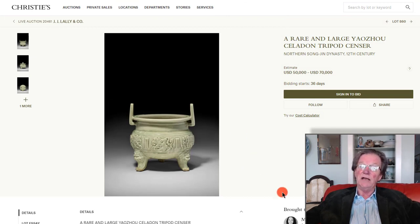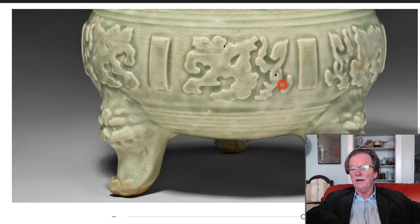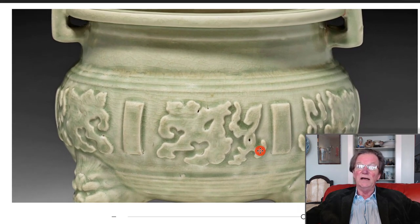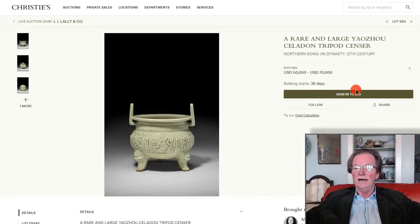But again, rare and perfect. Same goes for this Yue Zhao Celadon tripod censer, Song to Jin Dynasty. This is very, very nice. And they made somewhat similar examples later, but this is an early one. The lion mask feet on it are beautiful. The relief decoration on it is perfect. The glaze is exceptional. The color is that nice, light, soft, almost like a soft celadon or soft celery color. Estimated at $50,000 to $70,000.